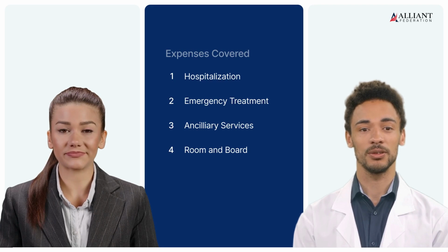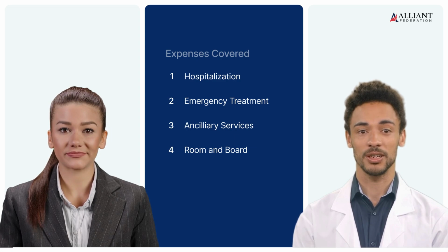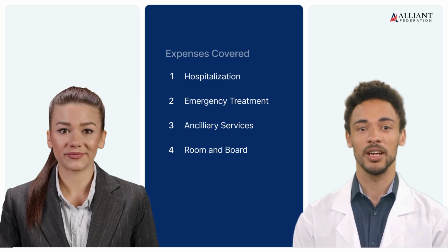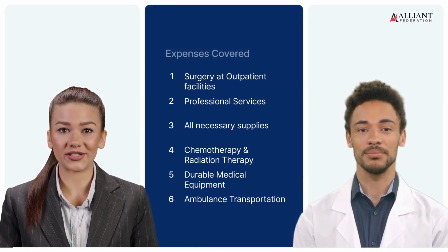Well, charges incurred at hospitals for things like room and board, nursing services, and ancillary services are covered. It even includes emergency treatments for new injuries or illnesses, regardless of hospitalization. However, there is a $250 deductible for each emergency room visit for illnesses that do not result in direct hospital admission. That's reassuring. What about surgeries or outpatient procedures?